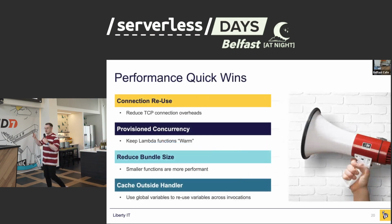I want to talk about our quick wins, and then I'm going to give you a real world example, and then that's me. So connection reuse. This reduces TCP connection overheads. So if your Lambda is calling out to KMS to decrypt an environment variable, if it's calling out to read or write from a DynamoDB table, it's making connections to the AWS SDK.